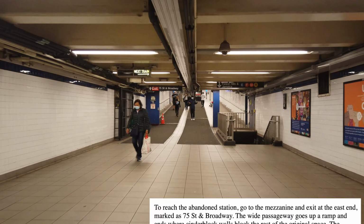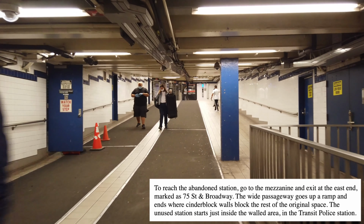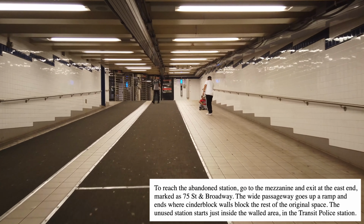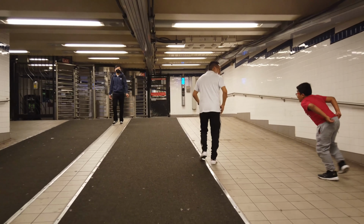For Roosevelt Avenue, Joseph Brennan writes, to reach the abandoned station, go to the mezzanine and exit at 75th Street and Broadway. Okay. The wide passage goes up a ramp, check, and ends where the cinder block walls block the rest. Oh, yay, it blocks through. Okay. The unused station starts inside the walled area. Oh, come on. It's walled off.